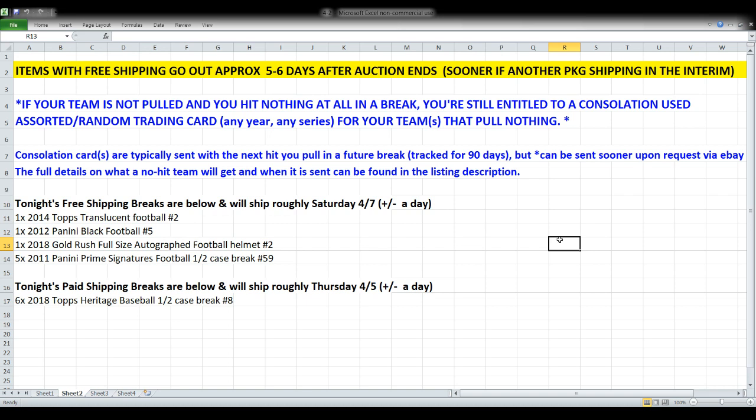Also, please take note, if you're in one of those first 4 breaks there, if your team is not pulled in a break and you don't hit anything at all, you are still entitled to a random trading card for your team. Can be from any year and any series. That would typically be sent with your next hit, can be sent sooner. All you have to do is jump into eBay messages, send me a note that you want it sent, and I'll take care of it.